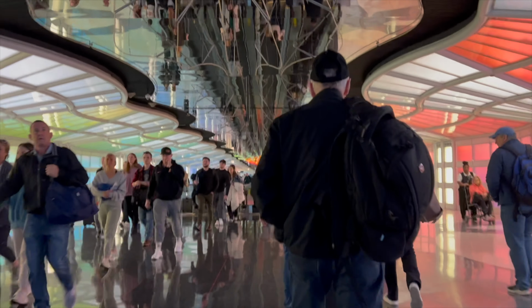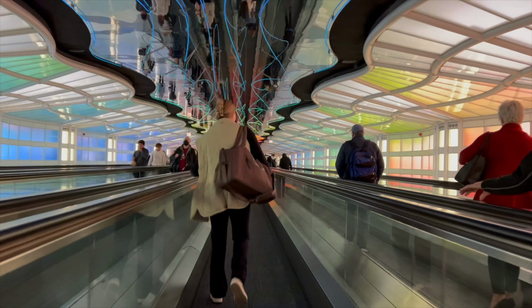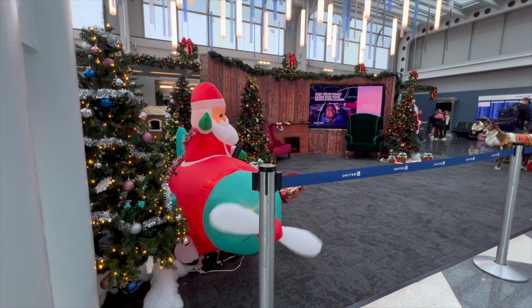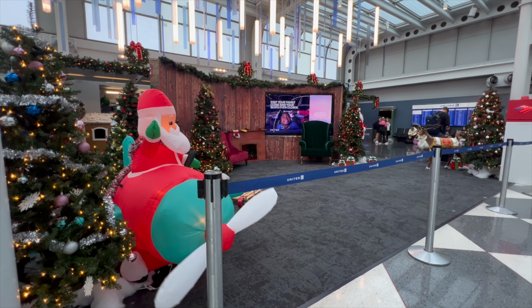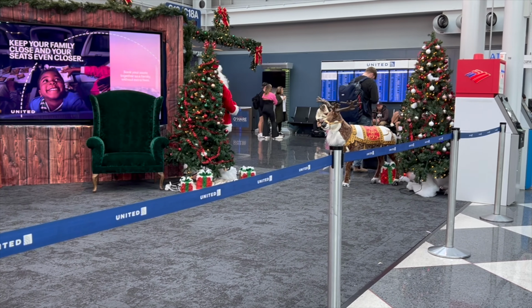Good morning from O'Hare International Airport. Currently, we are in the Tunnel of Lights, transiting between Terminal 1's B and C gates, and join us as we fly from C-10, the oldest 777 still flying. Having traveled 2 days after Christmas, O'Hare International Airport was decked out with holiday decorations celebrating the Christmas season.